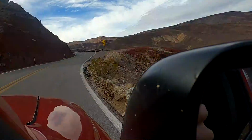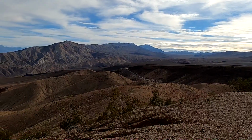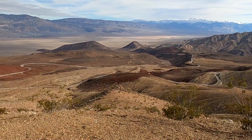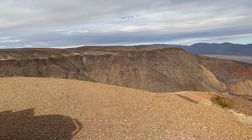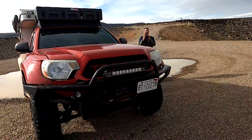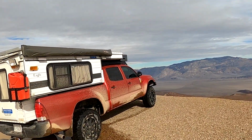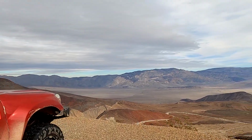Driving south out of the park, we're heading for the second half that we have yet to visit. That's the road we just came from. Great drive. That's us right here. We have high hopes of visiting the second half, but little do we know, this will be the last good look at the park we are ever going to have.